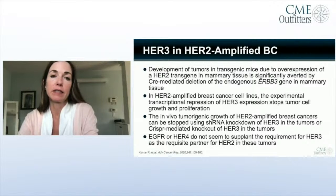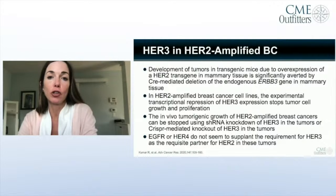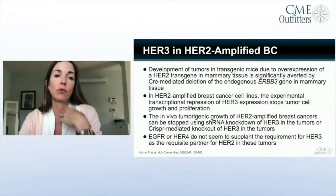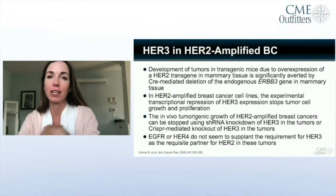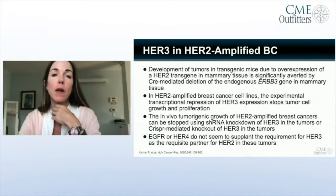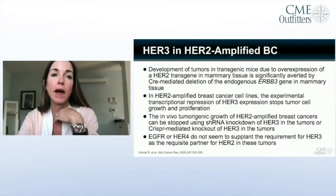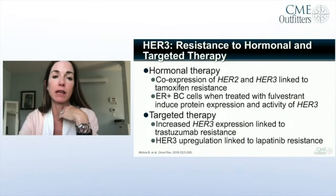On the next slide, there is a lot of data that actually supports that HER3 may be implicated in the pathogenesis of HER2 positive breast cancers using transgenic mouse models that develop HER2 positive breast cancer. When the HER3 is repressed, it actually leads to diminished tumor cell growth and proliferation. And if you do knockout models using CRISPR technology, you see the same thing. You can diminish the growth of HER2 positive breast cancer. So this may be a strategy to go for in HER2 positive breast cancer. In contrast, EGFR, which is HER1, and HER4 don't seem to supplant the requirement for HER3 as the requisite partner for HER2 in these types of experiments.